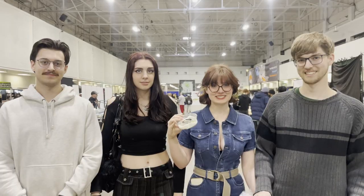Okay, guys, so it's literally the last 5 minutes of the expo. Everyone's getting ready to head out of here, but we ran into some more friends from Ottawa, actually, and we're gonna see what they got today. What did we pick up today? Chameleon gecko.